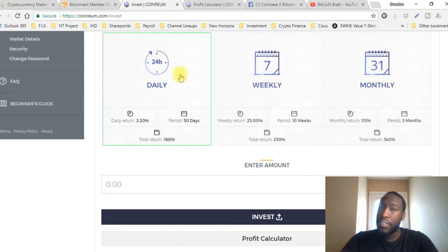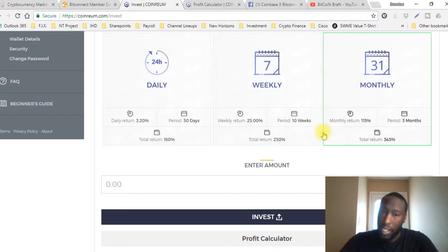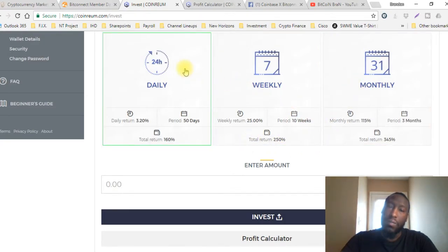And now here's the difference between the three. Daily means that you can withdraw out every single day. Weekly means you can withdraw out once a week, and then monthly is once a month. So the daily plan is a period of 50 days. Your money is locked in for 50 days and it earns you 3.2% a day with daily withdrawals.